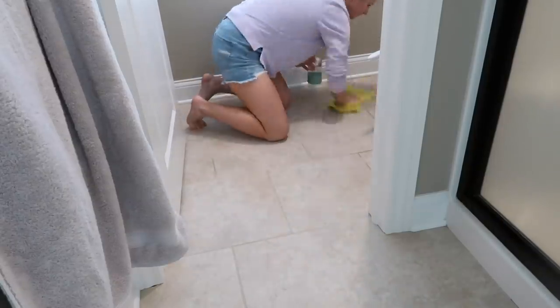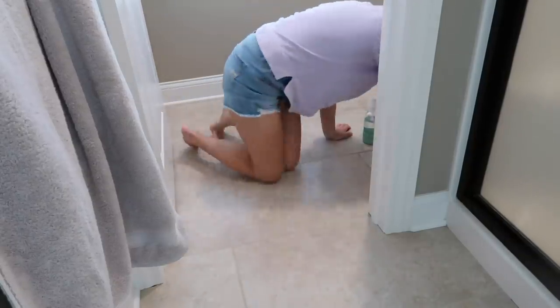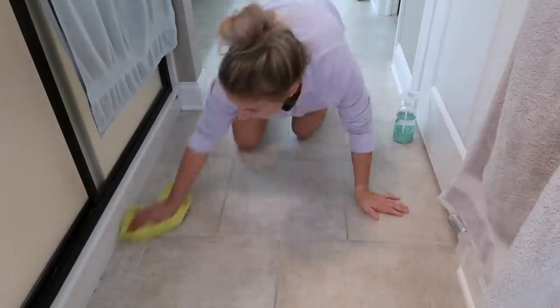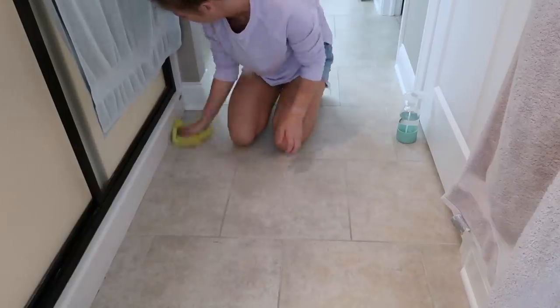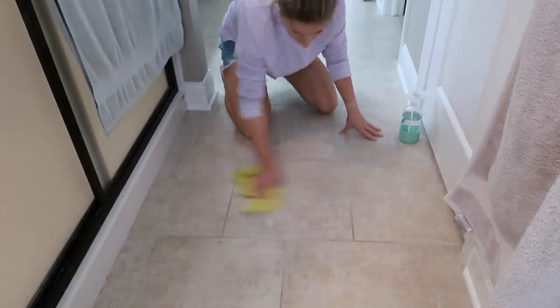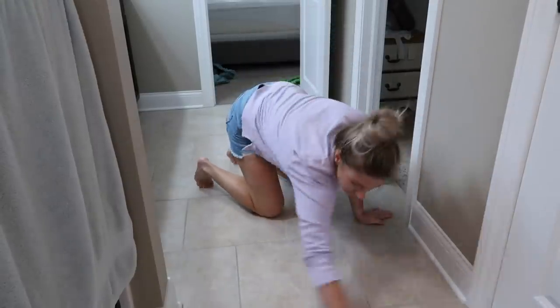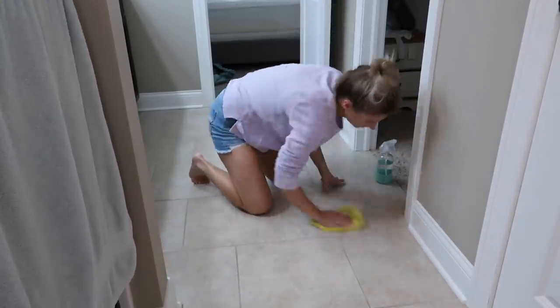So I had forgotten that I didn't have any mops upstairs, and I wasn't able to go through the kitchen and get my mops. So I just did the old school, got on my hands and knees and wiped it up with some of my Bona ceramic floor cleaner that I had upstairs. So did the old school mop.